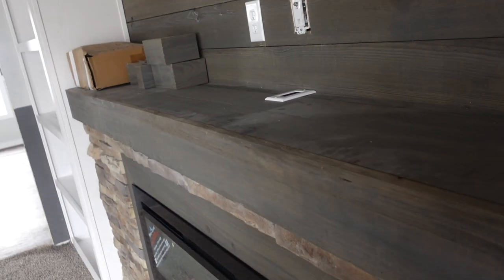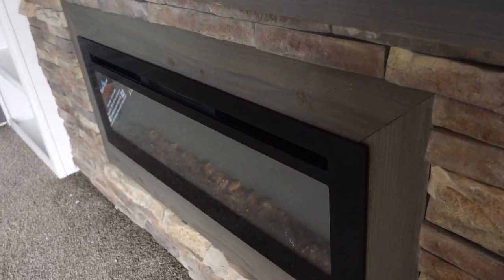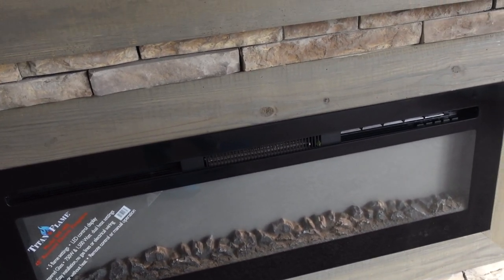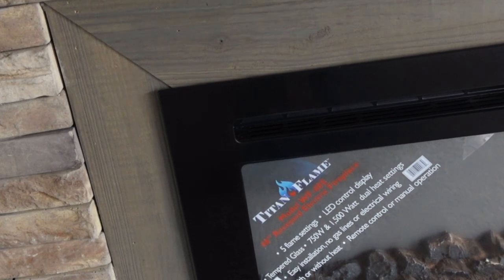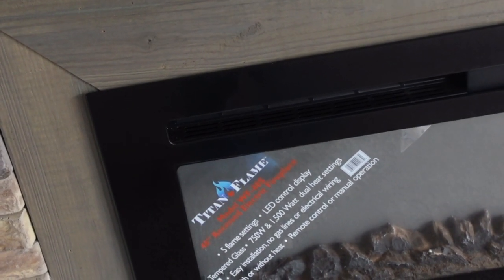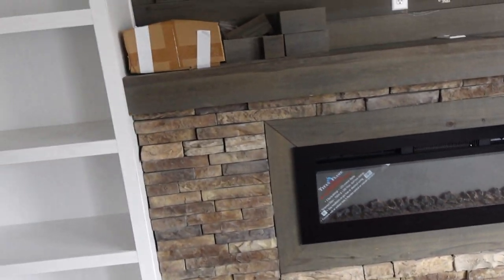Love that you have this mantle over your fireplace. You've got the stone here. And then again, you have a gas fireplace. So you'll need gas. Oh wait, 5 flame settings, LED control, tempered glass, dual heat settings, easy installation, no gas lines or electrical wiring, functions with or without heat. Wonderful, that's awesome. So it isn't gas, awesome, but you can get heat from it. So that's great. All right, perfect.